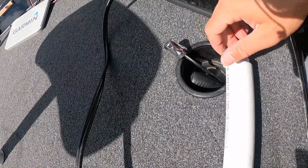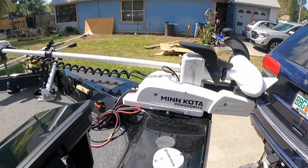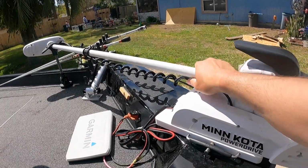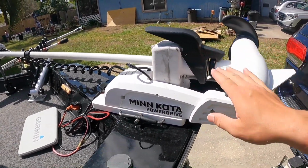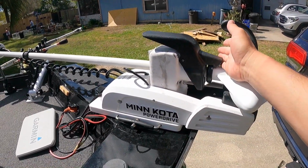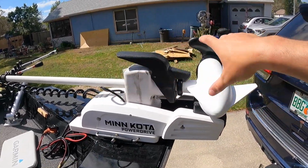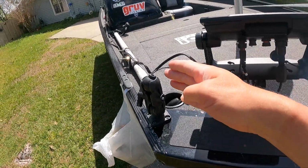A little simple setup I have for Panoptics, because I cannot install Panoptics on this trolling motor, on the shaft, I should say. You cannot put any transducers on the shaft of a power drive, because as you can see, the power drive has to lock into place all the way at the base of the motor, and you can't have anything on there if that's sliding in and out of the motor control. So, c'est la vie. Simple fix.